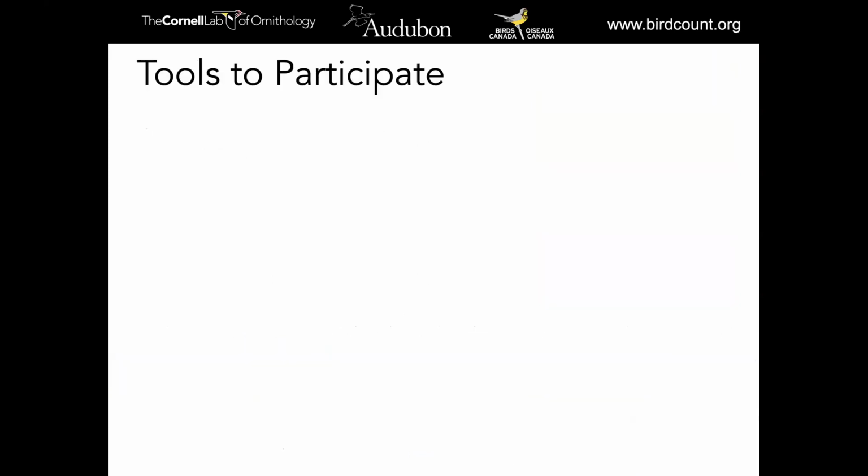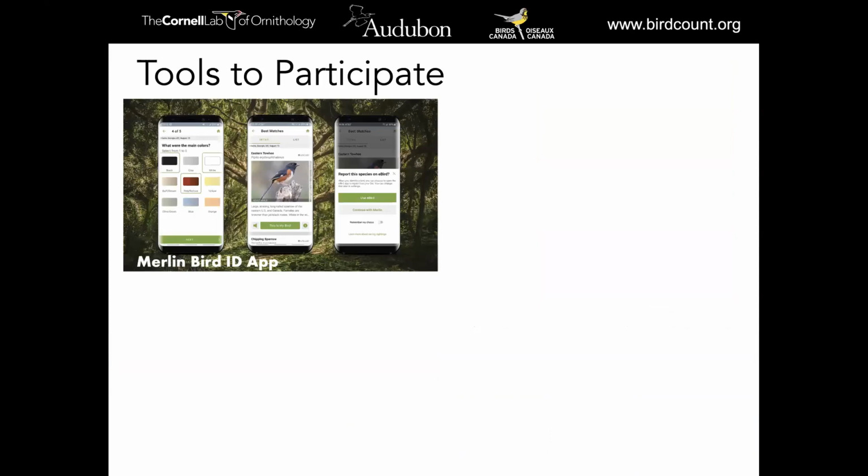The tools to participate, I'm just going to go through them in very broad strokes, and then Kelly is going to get more into the details of them. But there are basically three ways to actually enter your data. Like I said, Merlin Bird ID is probably the most straightforward for people that are new to this program and have access to a smartphone. The app is free and downloadable, but you do need to obviously have a smartphone.